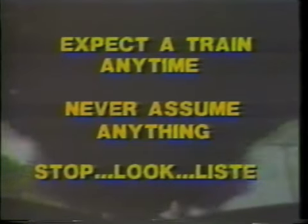Besides following the two rules of expect a train anytime from either direction and never assume anything at railroad crossings, the best rule is stop, look, and listen. It's possible one fatal accident might have been avoided if the victim had followed these rules. Dick Loney investigated the accident and explains how it happened.